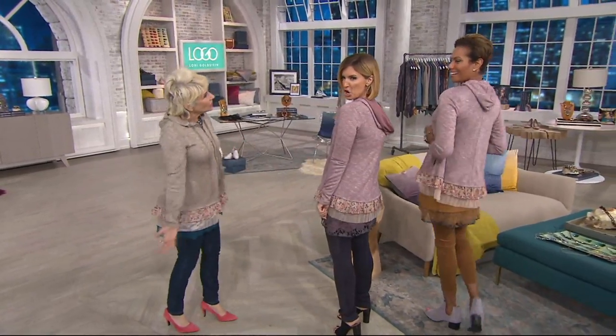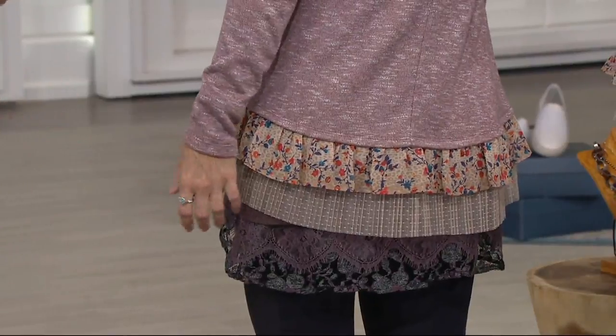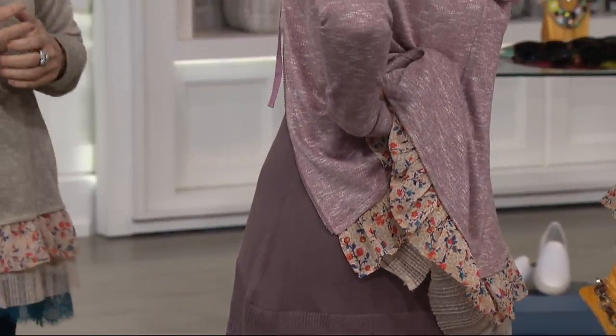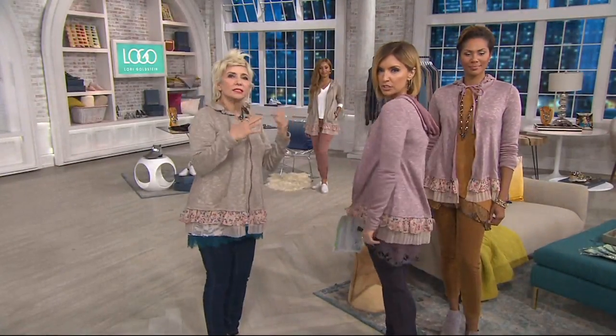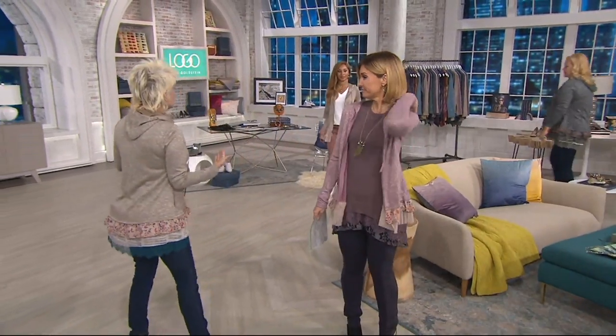All the little layers I got going on here. Isn't it good? Look at how perfect this is. And you only have two pieces on. I know. It's wonderful. And the cashmere, that crazy price that we had on the one day only. Exactly, which allows you to get this hood. And look at how much is going on in this. So it really is something very special.